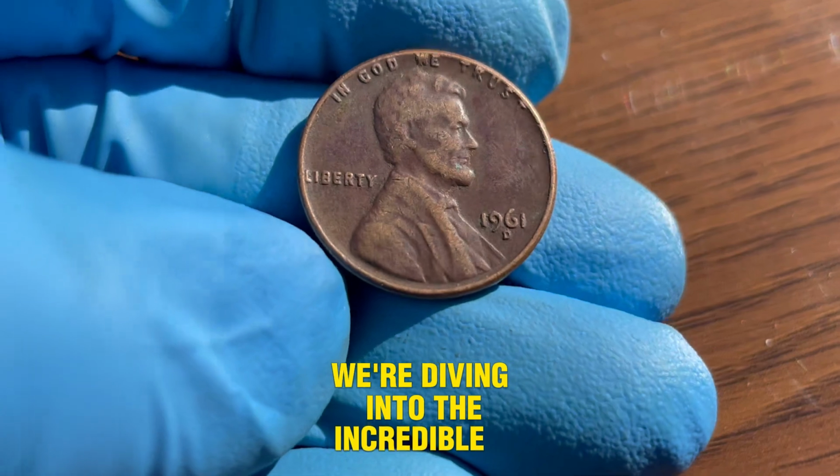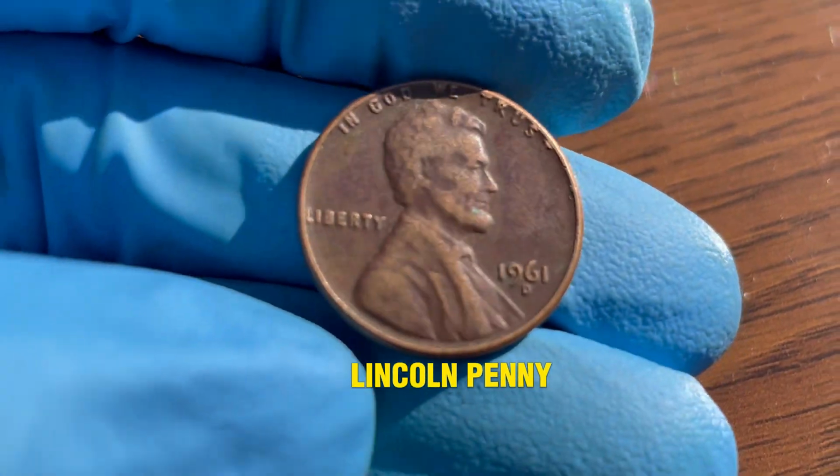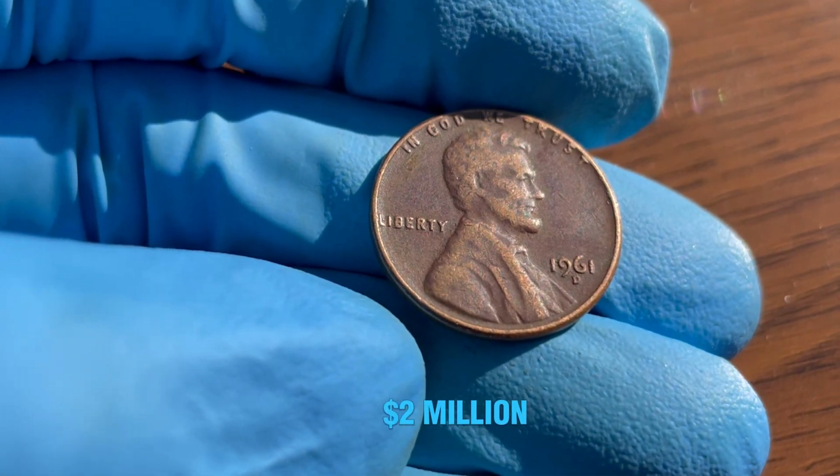We're diving into the incredible story of a 1961 D Lincoln penny, valued at a staggering $2 million.